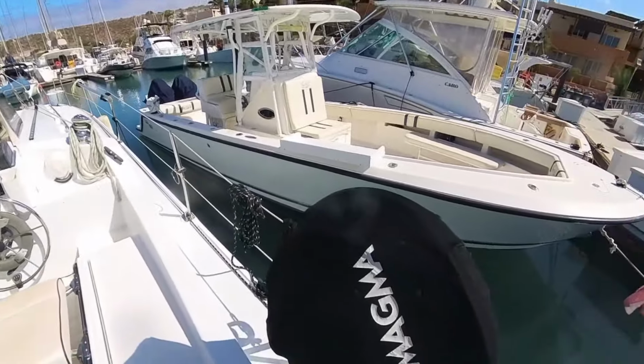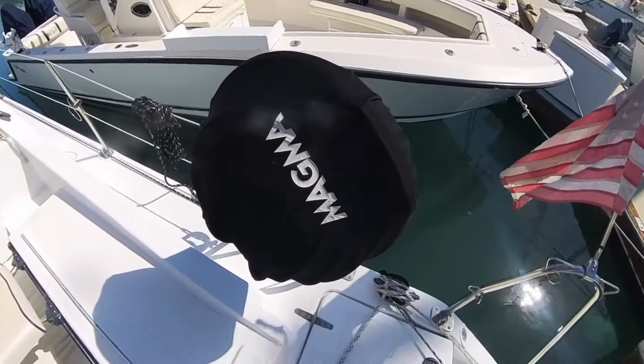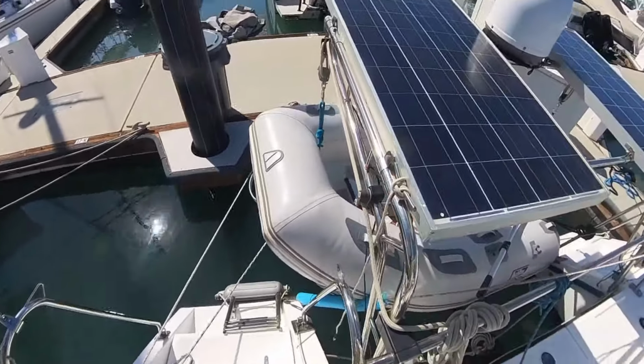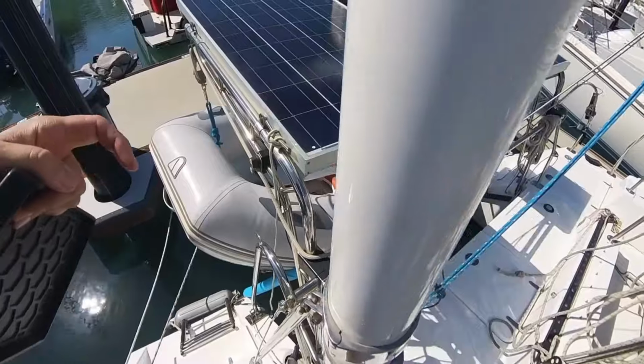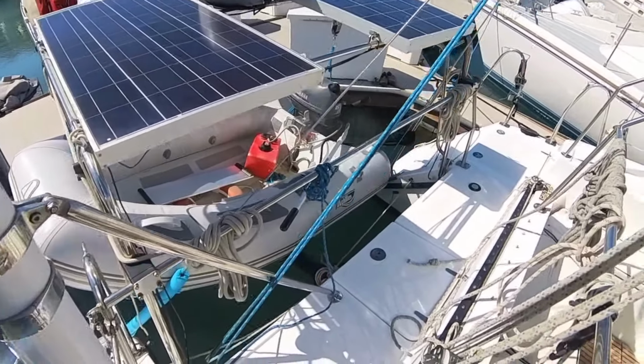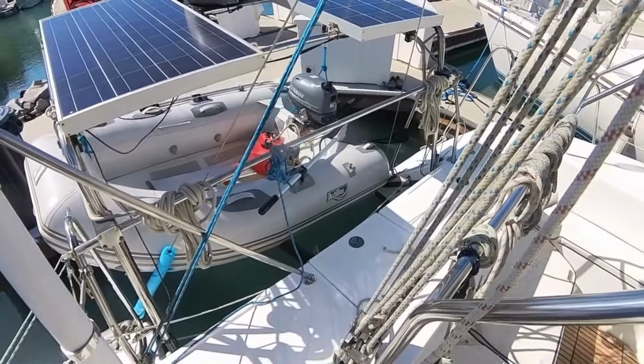This catamaran also boasts a new dinghy and outboard, perfect for exploring nearby shores. Additional features include solar panels, dual bilge pumps, a satellite dome, and LED lighting for energy efficiency.